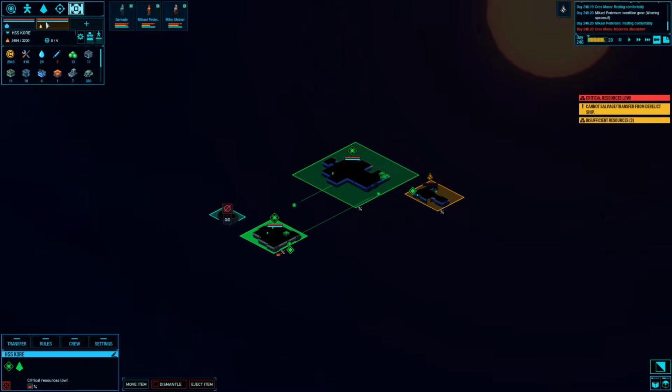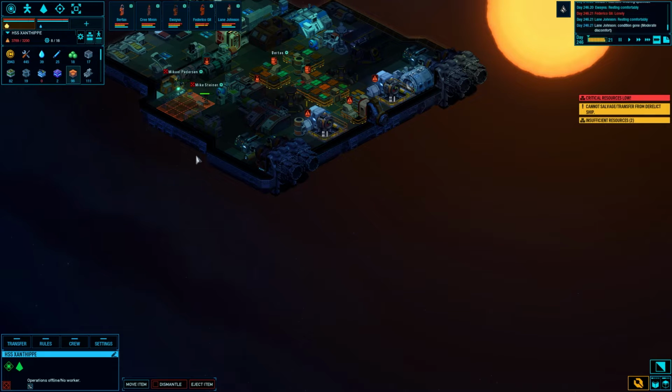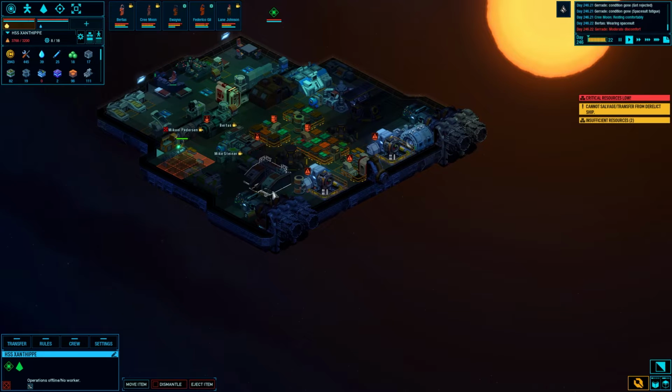We got 3 on the core right now: Mike Steiner, Michael Peterson, and Gerard. We've been barely able to keep everybody alive here. I may put some lighting in here. We'll see.